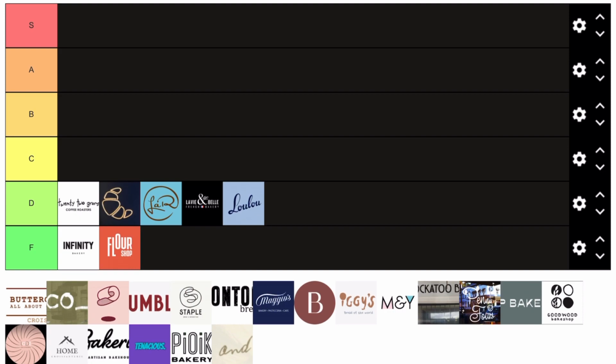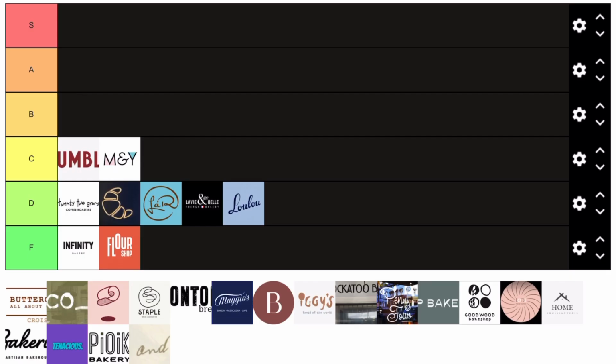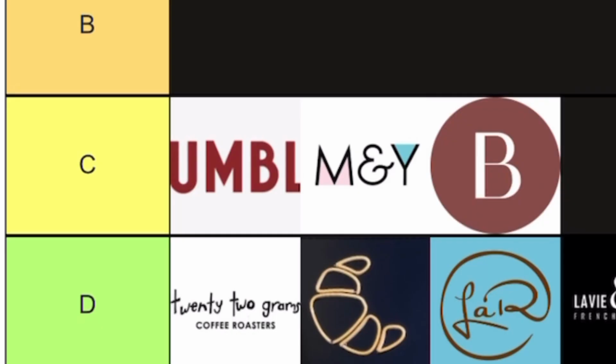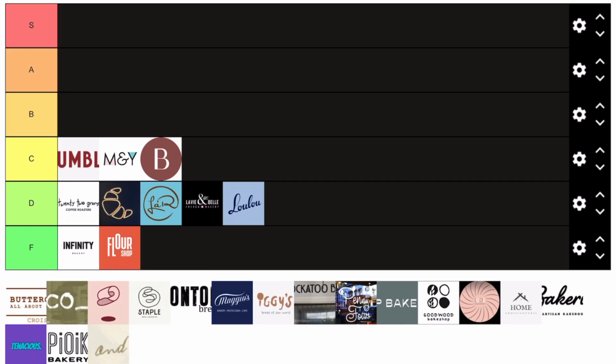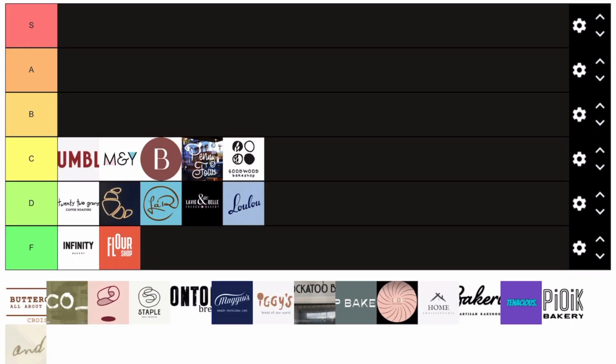Moving on to C tier, which is average or mid. We got Humble Bakery, Madame and Eve's, Bangsha. Sorry, I need to remember what all these logos are. Oh, and Penny Fours. And Goodwood. There we go. Those are C tier for me, which again, I've had really good croissants from Madame and Eve's, Penny Four, and Goodwood, but on that certain occasion, it just wasn't good. So unfortunately, consistency is part of being a good bakery or being part of a good croissant.